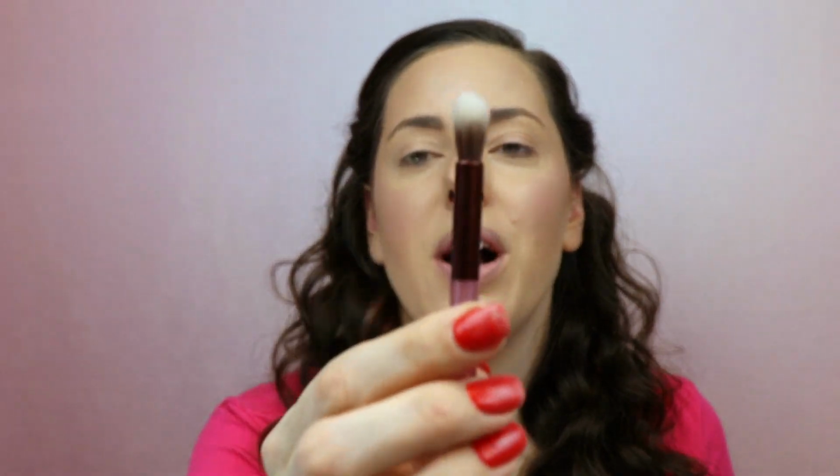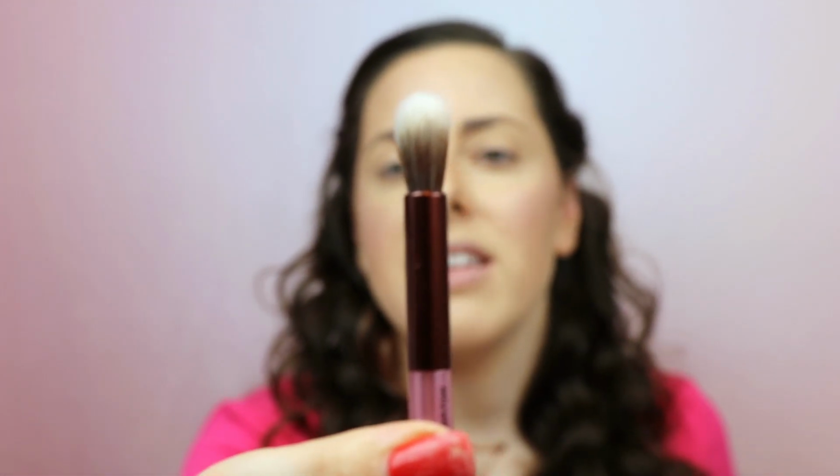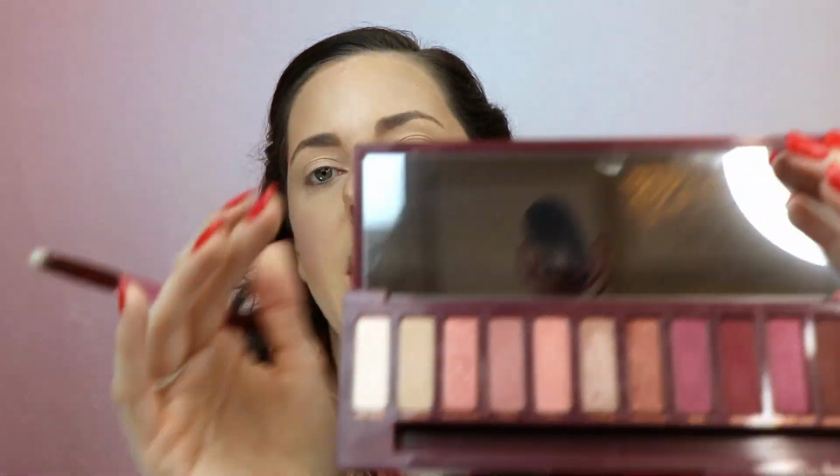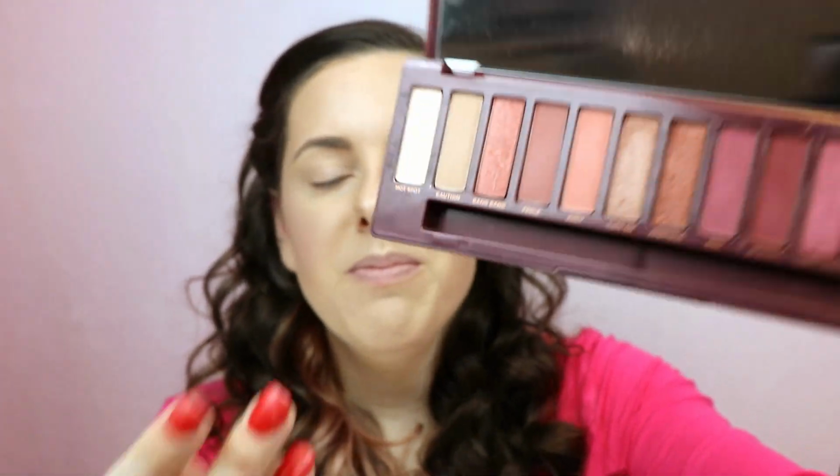So I think what I am going to do first is I'm gonna try their brush. It comes with their brush, and it's got this on one end and a smaller one on the other end. So sometimes the brushes that come in a set don't do very well, but I'm gonna give it a shot and see what happens. So I'm gonna just dip in first and do my brow bone and the base of my lid with the lightest shade called Hotspot. So we're just gonna see how that looks.